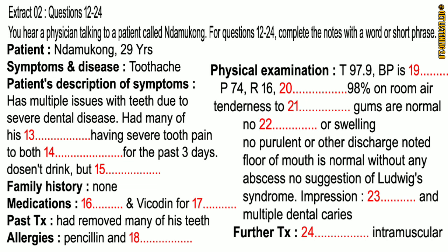Extract 2. Questions 13 to 24. You hear a physician talking to a patient called Ndamukong. For questions 13 to 24, complete the following notes with a word or short phrase. You now have 30 seconds to look at the notes.